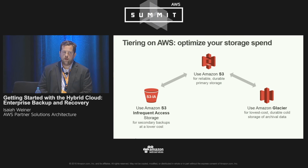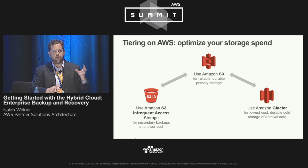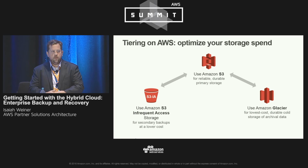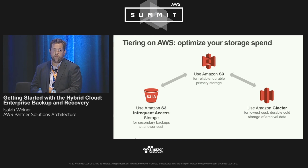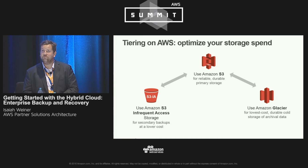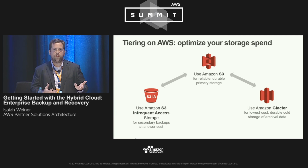Tiering. We talked a little bit about this before, the idea that we have these different storage classes: S3 Standard, S3 Infrequent Access, and Glacier. The idea that you can tier your data inside of AWS means that you can optimize your spend. All of the primary object storage durability, 11 nines of that durability, all of that technology for S3 Standard is the same technology that we're using for S3 Infrequent Access. The durability remains exactly the same. The only thing that changes is the availability, and let me explain what I mean by that.